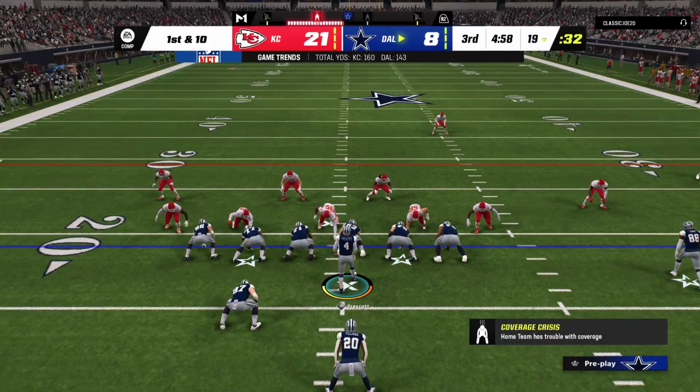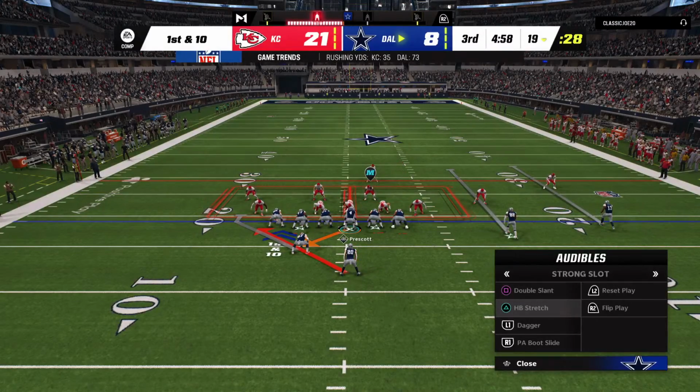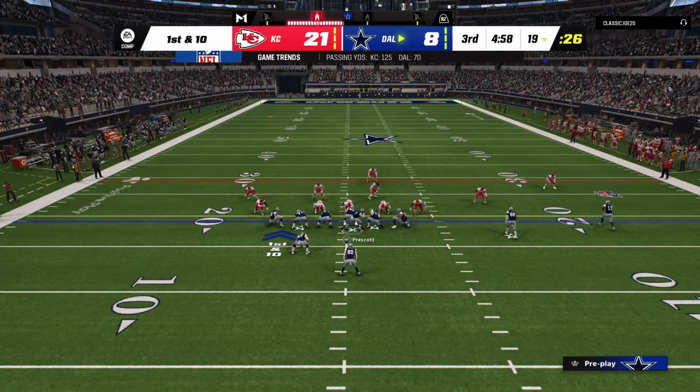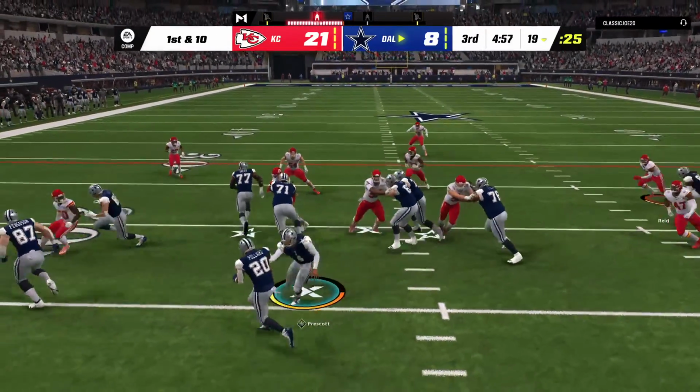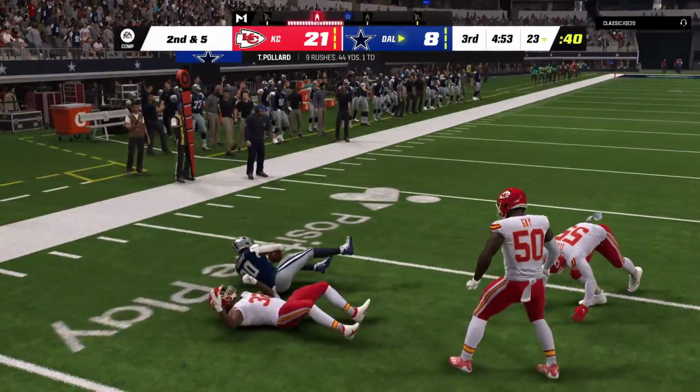The Dallas offense here set to begin the drive. By no means certainly are they out of this contest. Two-score game, start of the third quarter, but you feel like if they don't get points and then they give up points, then it can become a slippery slope. This feels like an important possession.